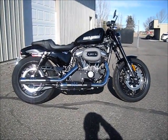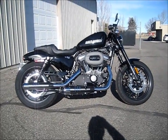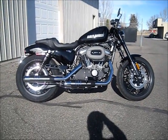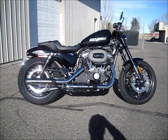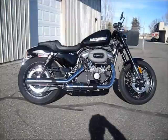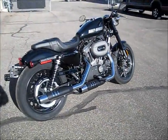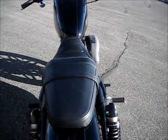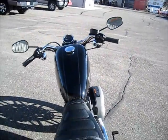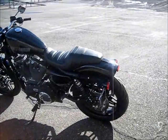I'm real excited about this featured bike. This is a brand new 2016 XL 1200 CX. That's the Roadster. Brand new 2016 right here. This is a sweet little bike. If you're looking for a nice bike to putt around town, I'm telling you this is it. And I'm going to tell you why I'm so excited about this after we feature it a little bit here.